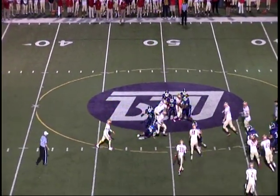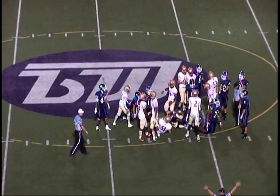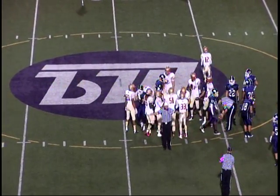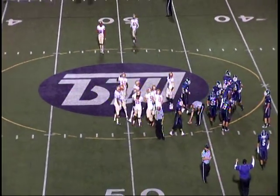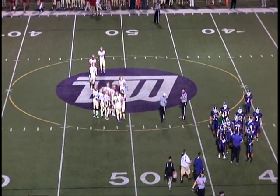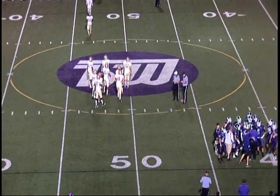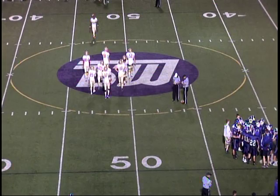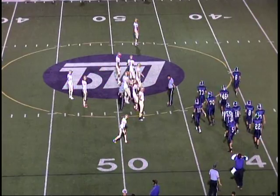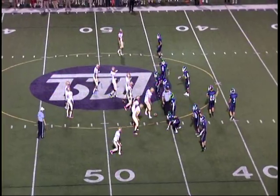And Mathis will keep it himself. And gets welcomed to the fray after he picks up 2 yards. Timeout, Baldwin. Baldwin will use one of their 3 timeouts. It's a gain of 2, second down 8, timeout Baldwin. Indians come to the line on a 2nd and 8 following the Baldwin timeout.